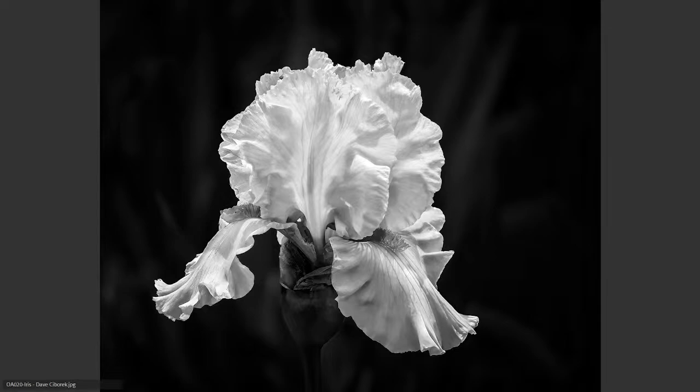A plain flower presentation that is well lit and sharp front to back. The center white area is a bit hot and could be darkened a bit for more interest. The off-center nature in this image is not necessary. It can handle being centered perfectly. Dave Saborik, Iris, 19 points.